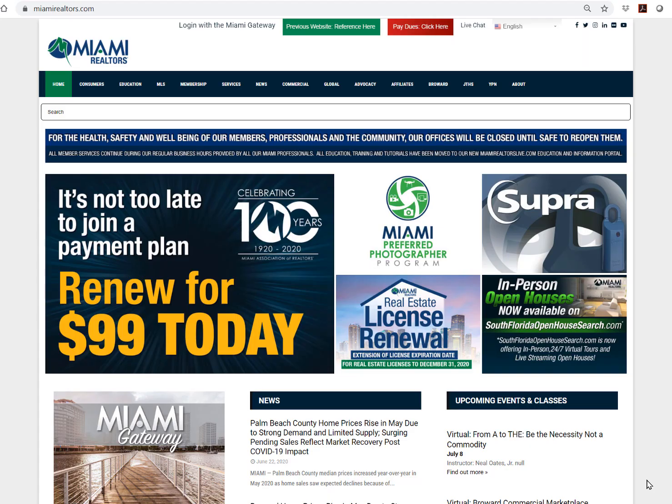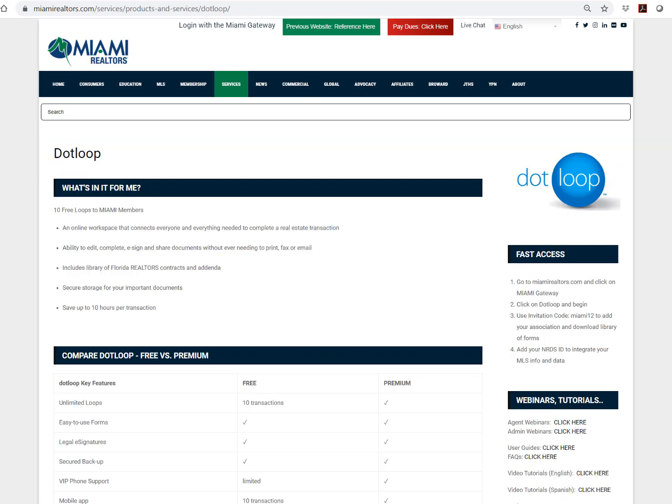Courtesy of your Miami Realtors, you now have access to dotloop, free from Miami, including 10 loops for free. dotloop is for real estate agents who want to close more deals faster. Visit the landing page miamirealtors.com/dotloop for details.